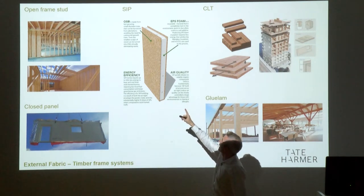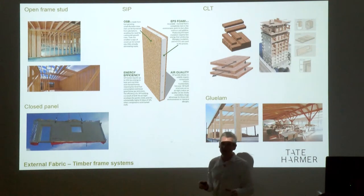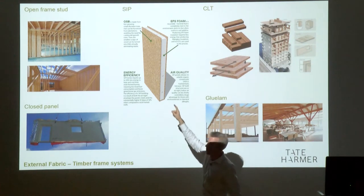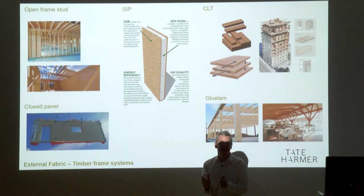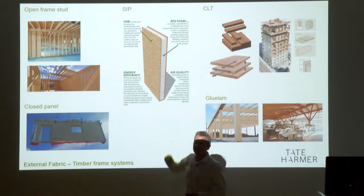SIPs went out of fashion for a bit because they got too expensive, but they're now good value again. And SIPs are a really nice thing, actually. A SIP is basically two bits of OSB sandwiched against a bit of rigid insulation. So it's very thermally efficient. You get wonderful air tightness. It's structural. It's a nice material, SIPs. You can't really expose it on the inside because clients quite often don't like the look of it.